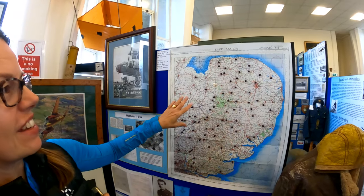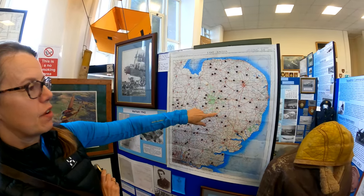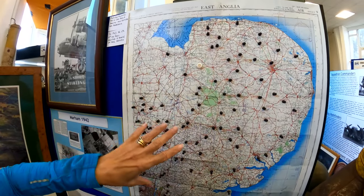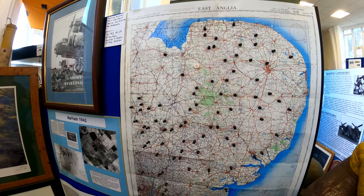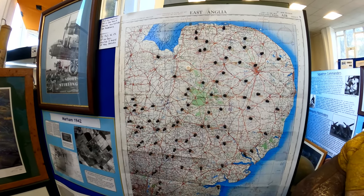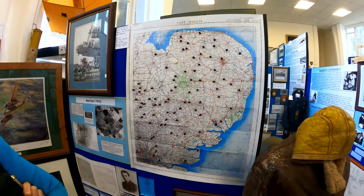What I find really interesting is this shows you on this map where all the pins are of all the airfields and aerodromes that were in this area, so mainly East Anglia, in 1943. Be interesting to put different pins at the side of them now to see how many are left. But yeah, that's a fair few. Yeah, you're right.